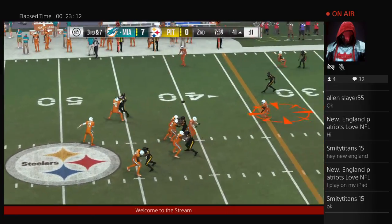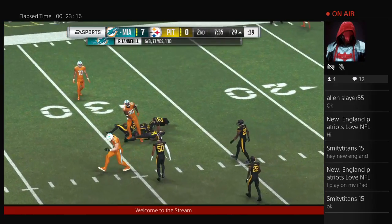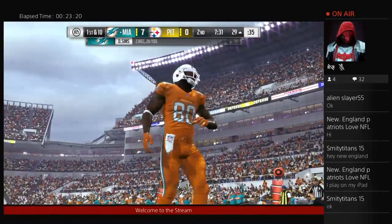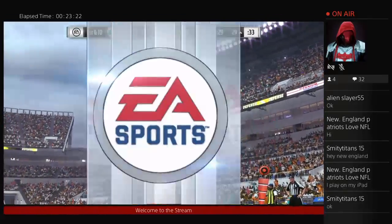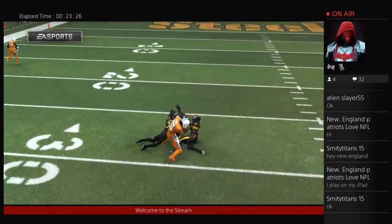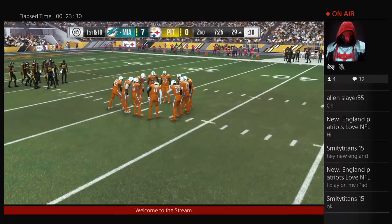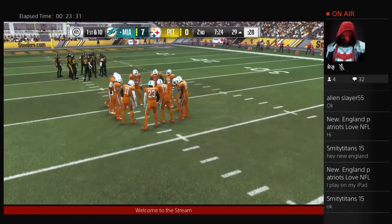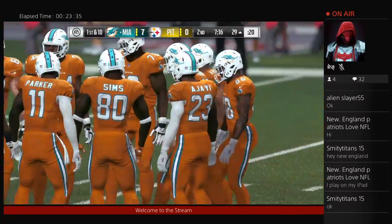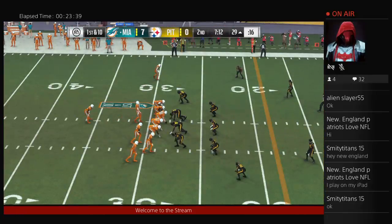A shotgun snap for Tannehill, and that's complete. It's Sims, and he picks up the first before he's taken down at the 29. And now the passing game here in the second quarter starting to heat up a little bit. Don't you feel the rhythm starting to happen, right? You see it now. The confidence is starting to rise. I think now as a play caller, because that has happened, you lean on it a little bit more. You don't go totally away from running the football, but you do say, guess what? We can throw it. We can throw it well with a whole lot of confidence.